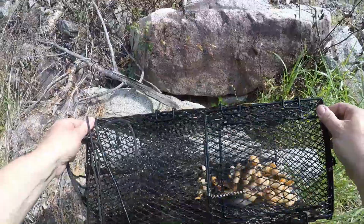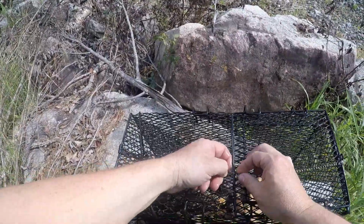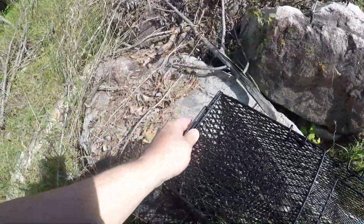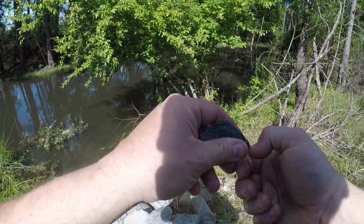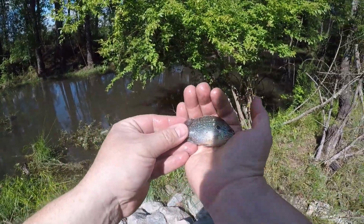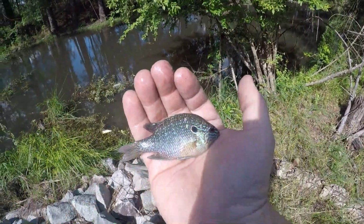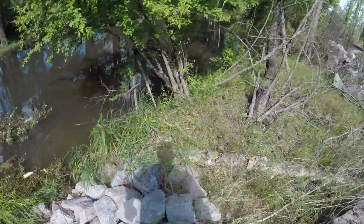Bait is bait, but I am not gonna harvest these 2 brim. They are gonna get a pass for the day, and I'm gonna let these guys go. See if we can lip him. He's a little too small to lip. Can y'all see him? Nice little green sunfish, pretty little fella. We're gonna let him go. And he swam off perfect.